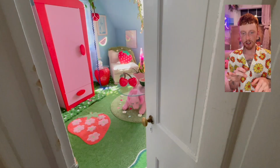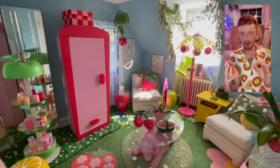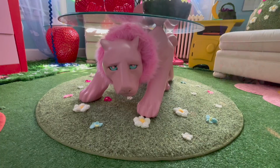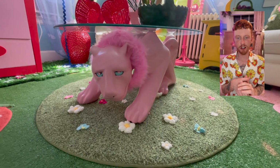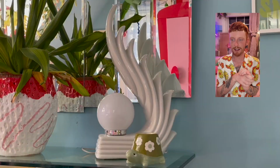Let's start with the Tutti Frutti room because it is hot, it's a slay, and I love it so much. Polly the Panther is in the house. She runs this household. Polly's very happy where she is in this hot room.